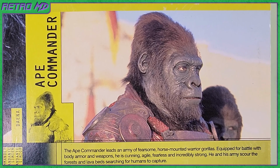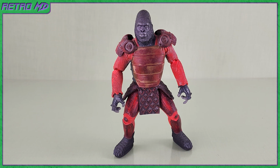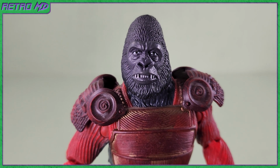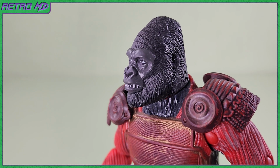A picture from the movie as well as the read-up. Now let's take a closer look at the army builder of this toy line. This gorilla has a menacing expression. While I do like the head sculpt, it does lack added paint on the hair, instead just going for a solid black appearance. The hair is nicely sculpted though.